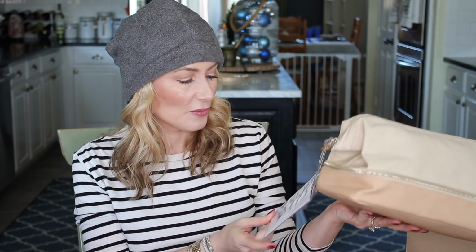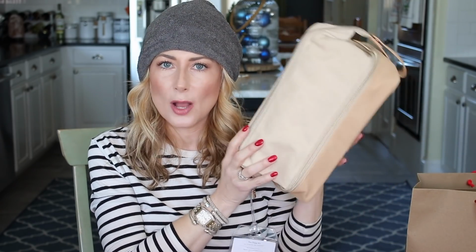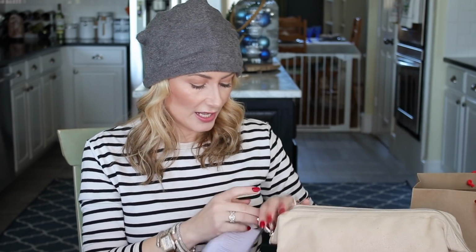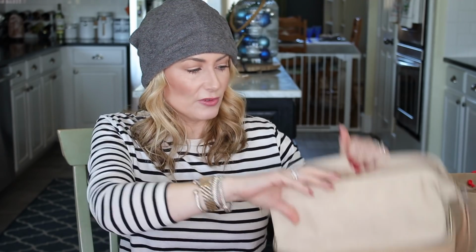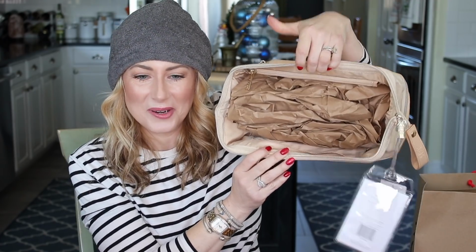Does the tag have a way of pronouncing it on here? No, it does not. Okay, so the details on this bag. It comes in a variety of colors. I just picked a very nice neutral ivory. Has a very large zip top, which opens like a doctor's bag, which I really like. Look how big that is. Huge. You can stuff more than paper in it, I promise.